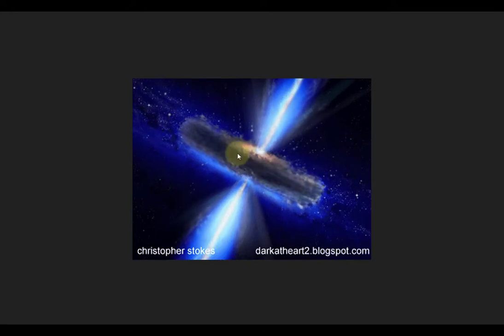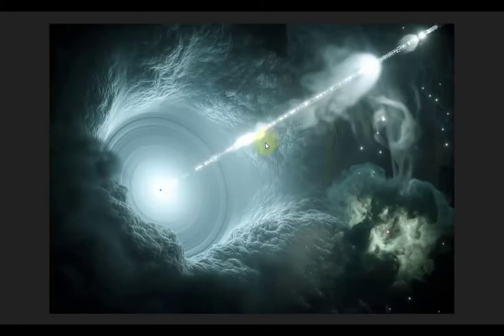Here's an example of a nucleus of a galaxy at work. So there is the accretion disk, material is falling in. Some of it is not going in, but it's getting accelerated to the speed of light towards the north end and the south magnetic end of the black hole's rotation. If we on Earth happen to be in the line of this matter, if this matter is pointing towards us, then we see what we call a quasar.